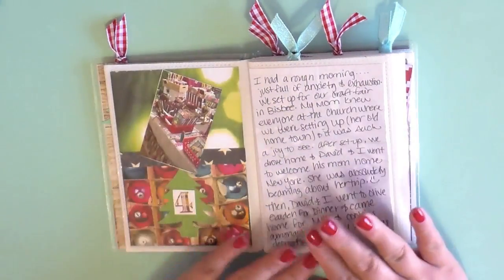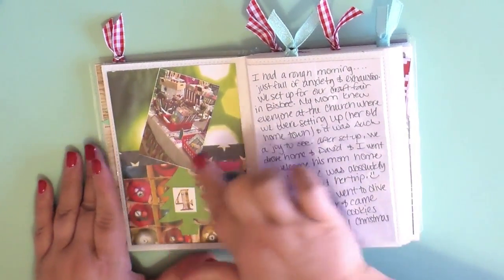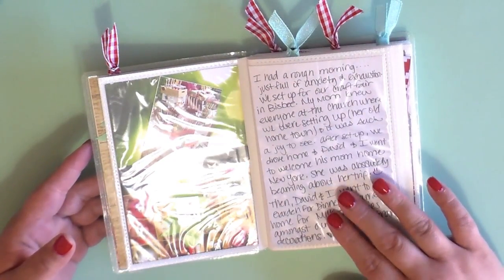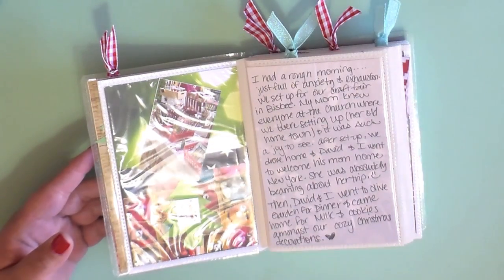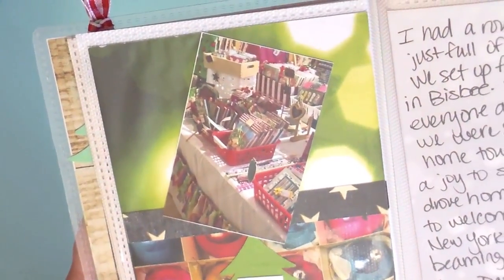Okay, so then on the 4th, this was kind of a stressful day for me. I just snapped a quick picture because the 4th was a Friday, and we went and set up for our last craft fair in Bisbee. That's a little artsy, cute, adorable town about 30 miles away from where I live. And it was a 2-day craft fair, so Friday night was the setup, and I just snapped a cute little picture of my booth there.